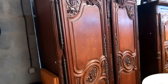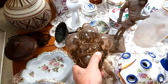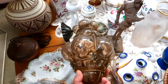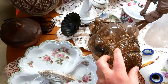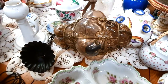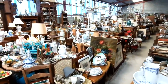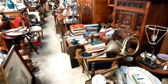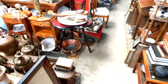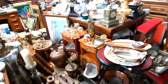There you go, £9.50. Lasts forever, that. These are very unusual. And stylish. Now Murano. We'll have a look at that one. Got to look where I'm going. Right. Wow. It's full to the brim.